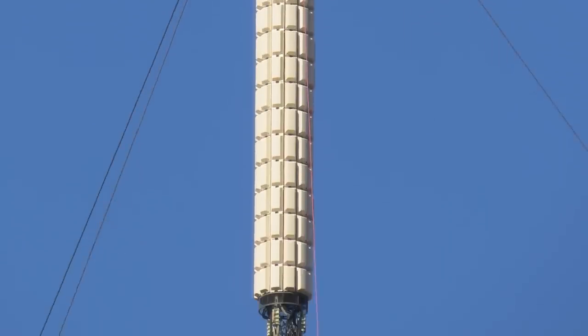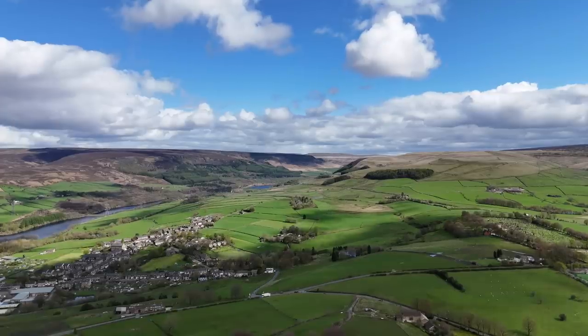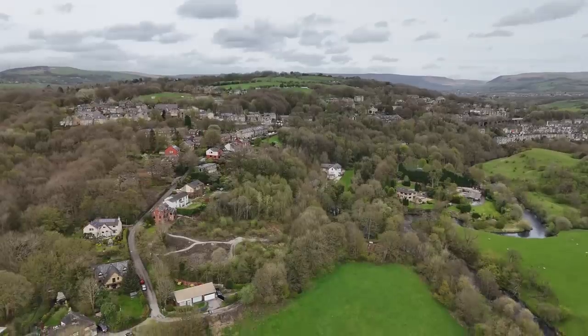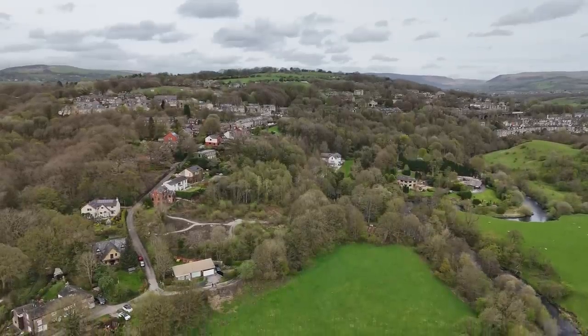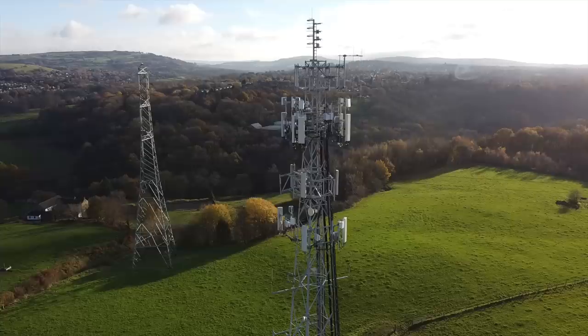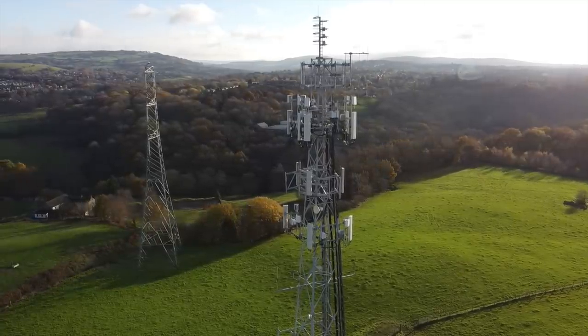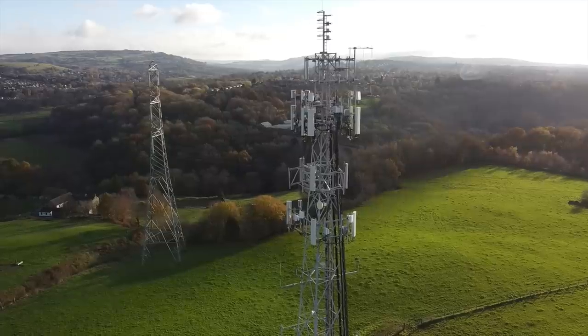Now, the problem we have up here in the north is that we have a lot of hills. It doesn't take much to block the signal from Winter Hill, so we have to rely on dozens of relay stations, and they're all over the place. Some are big, like Oldham. Some are a bit smaller, like Romiley. But they all help to relay the television signal from Winter Hill into the homes that lie in the shadows created by the hills.